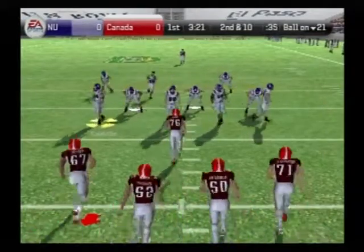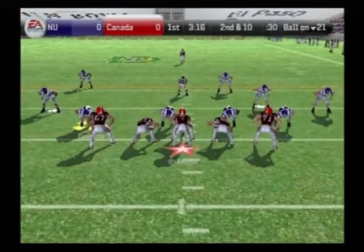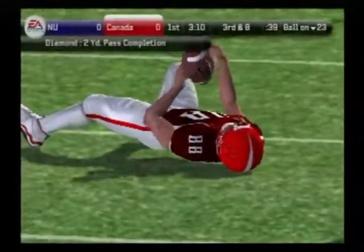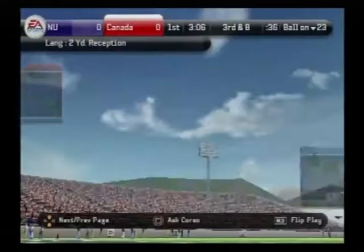2nd and 10. He drops back. Number 7 passes, finds the freshman. The defense is all over that pass. Like glue. I'm telling you, this defense is tough.